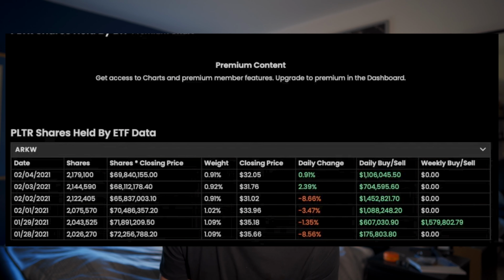This time, on the 2nd of February, they bought $1.4 million worth. And on the 3rd of February, they bought $700,000 worth. And on the 4th of February, they bought $1.1 million worth. It's very interesting to note that a lot of them were in the $31 to $32 range, and that was a pretty good price point to buy in, especially if you're swing trading this.